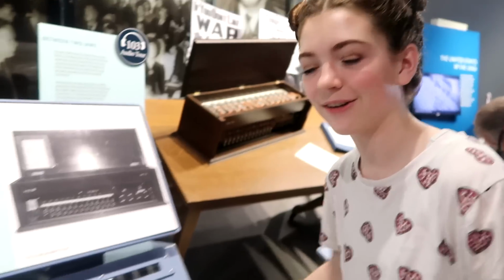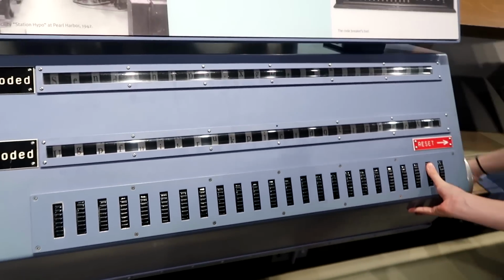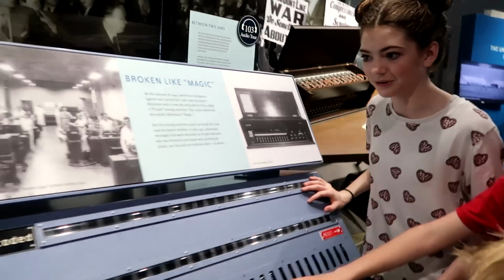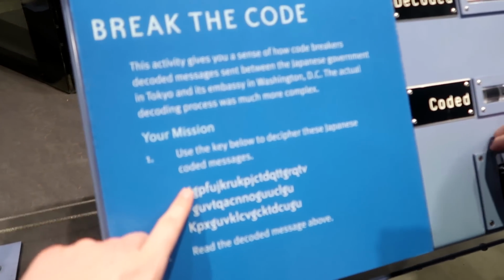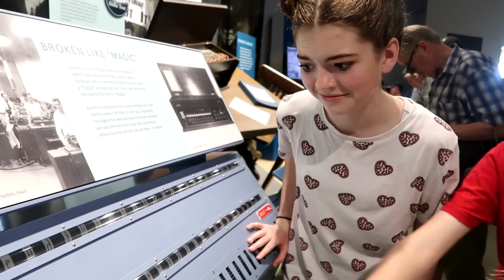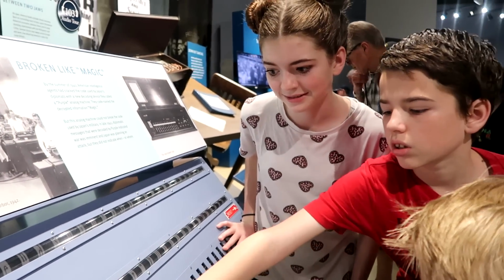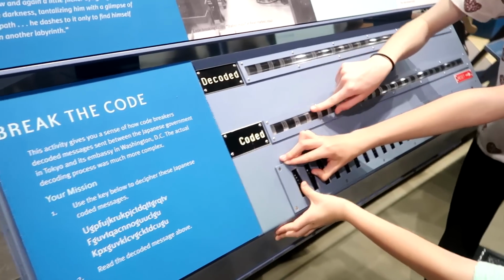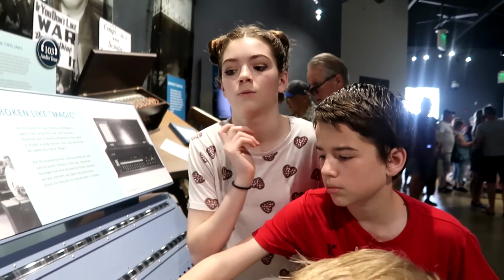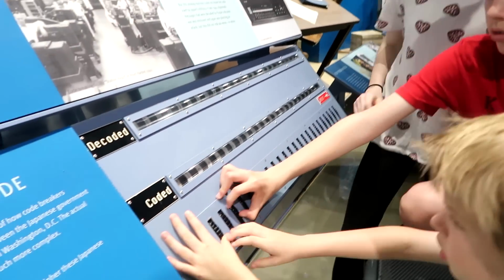It's crazy. Okay guys, we're gonna try and break the code right here. So this looks pretty hard. Okay, it's ready to go. I have no idea what you do. So you have to decipher the message right here. I feel like this would take a long time. Oh, so we need to put all of this in here and then it will decode it for us? Yep. Audrey, jump in. So find out the hidden message.